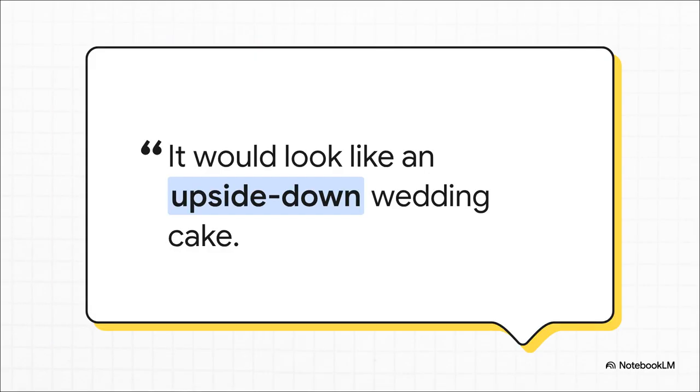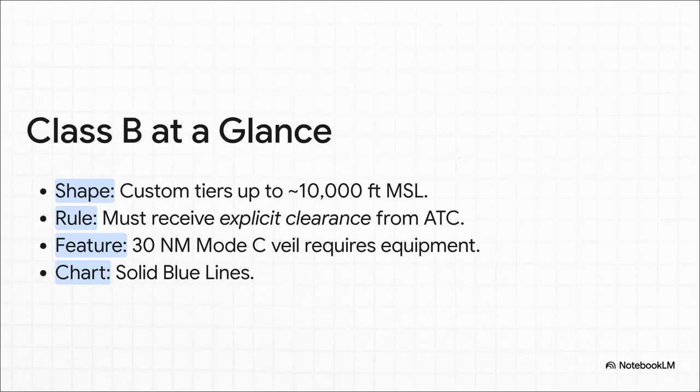Pilots have the perfect way to describe Class B airspace. It's not just a simple cylinder, it's a whole series of stacked layers that get wider and wider the higher you go. They call it an upside-down wedding cake. And that shape is totally custom, designed to funnel all those incoming and outgoing flights safely. You'll see it on the charts as solid blue lines, and it can go all the way up to 10,000 feet or more. But here's the biggest difference, the real game changer. You don't just call up to get in. A pilot needs explicit clearance from ATC.